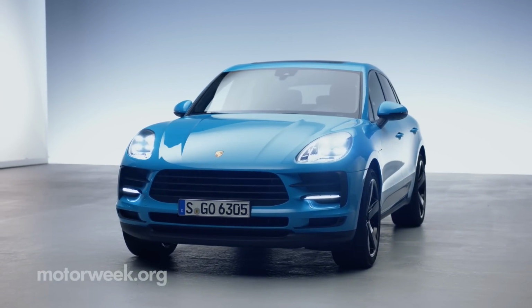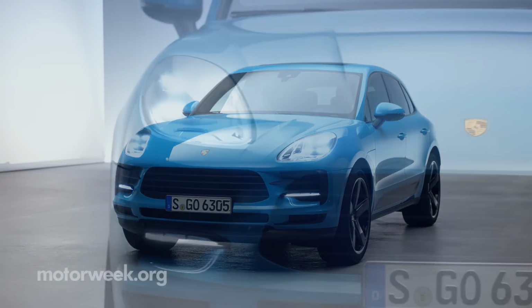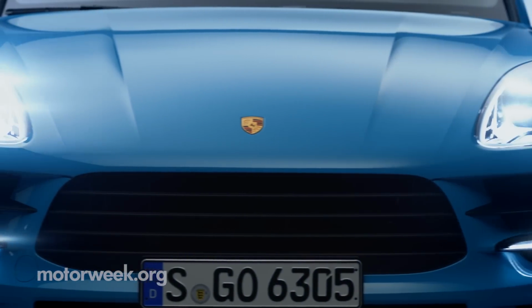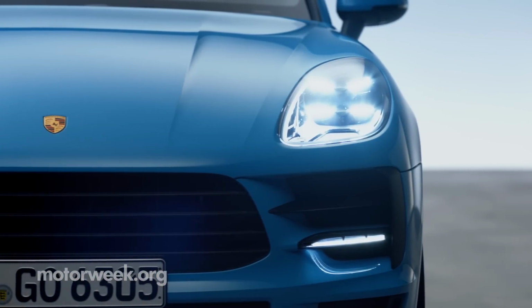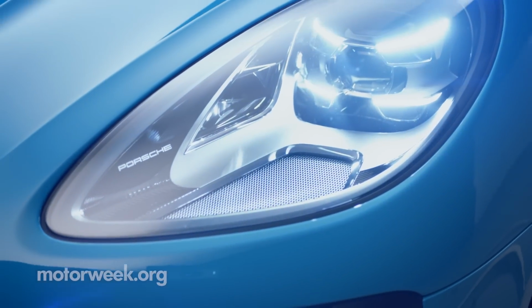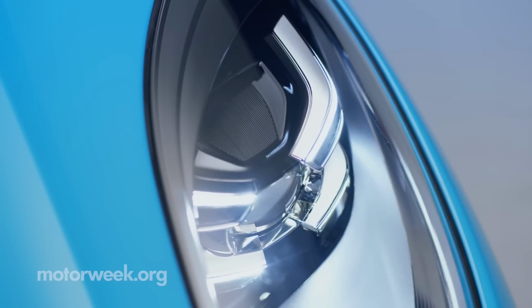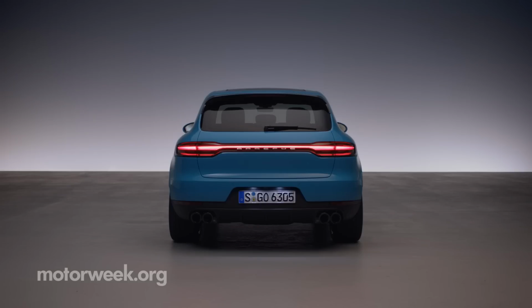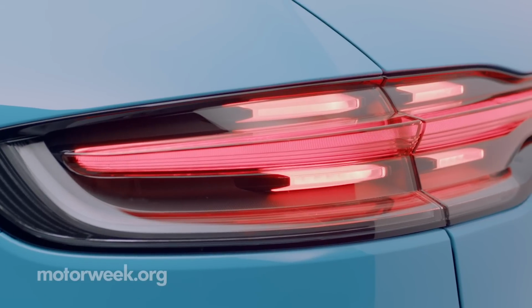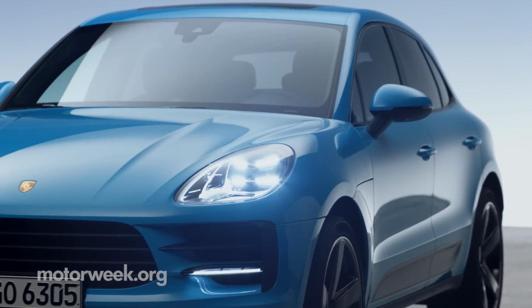What you're seeing is the version created for the Chinese market, but we anticipate some similarities if the changes come to the US. The front fascia is designed to appear wider, showing clear signs of the 911 and 918 Spyder. LED headlights are standard. Porsche's Dynamic Light System Plus provides even more precise illumination. The rear is wrapped with a 3D LED taillight and 4-point brake lights, fitting in with the rest of the Porsche lineup. This mid-cycle refresh is much more than cosmetic and goes to the very heart of this compact SUV.